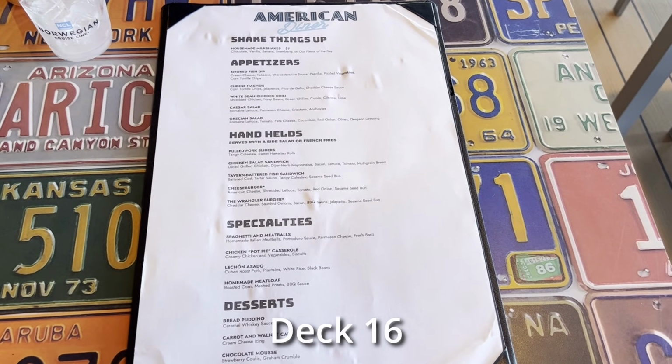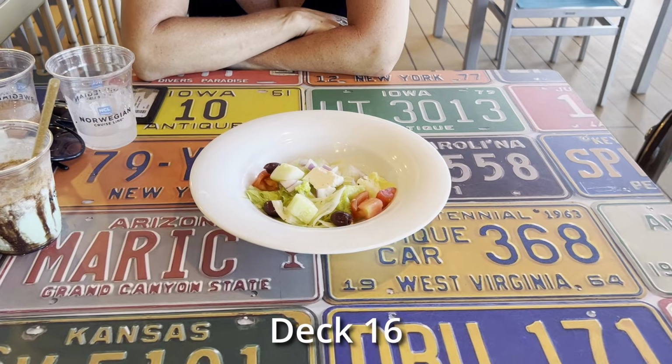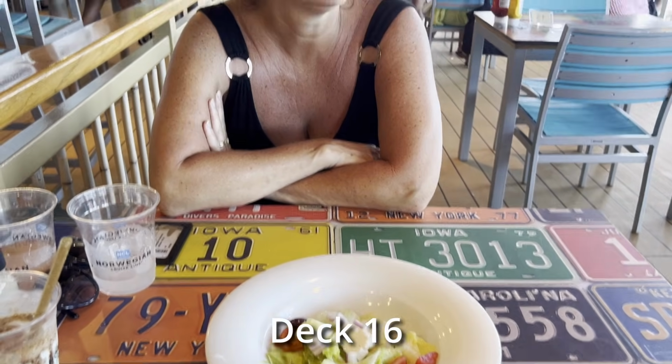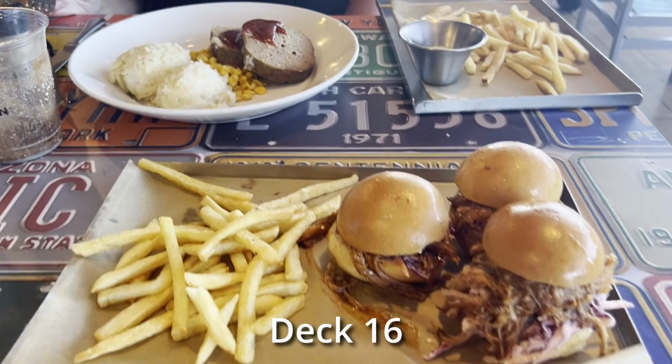The menu offers a pretty nice selection. We enjoyed the salad, the sliders, and the fries. The meatloaf, not so much. I wouldn't recommend it.